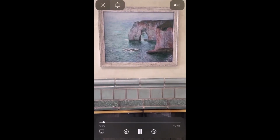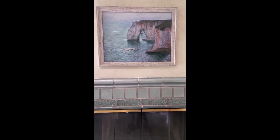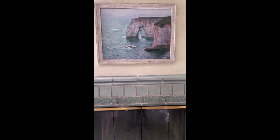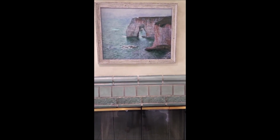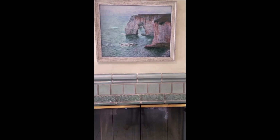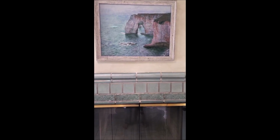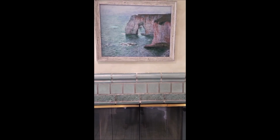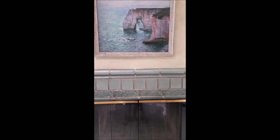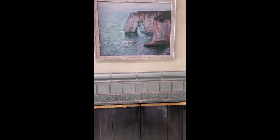Hey guys, I'm back from Ontario, Canada, and I thought I'd give you a little Monet. So this, I guess someone said this is an example of earlier Monet. It is much more realistic than what he's known for. I love where I found to put this. This is in my bathroom. You can probably hear from my voice that it's the bathroom. But the color picks up the tile on the fireplace that I have in my bathroom.